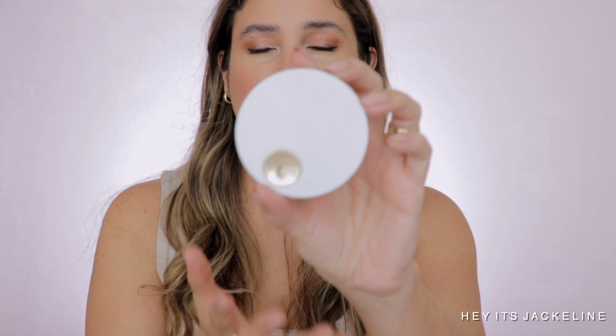Perhaps this is an unpopular opinion, and I'm sorry, but we can still be friends even if we have a different opinion. To me, this is elegant, it's modern. The brush looks beautiful, it's classy, it's dainty, and if you put it in your purse, it's not going to weigh you down, right?